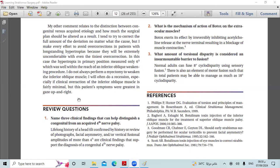Okay, yes, right. Let me finish the review question, then we will see if there is any question. Name 3 clinical findings that can help distinguish a congenital from an acquired fourth nerve palsy.